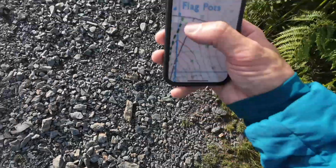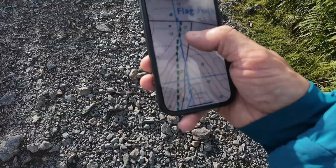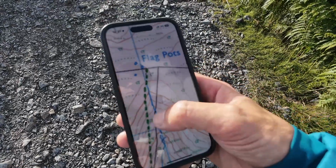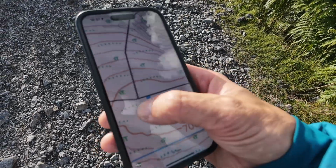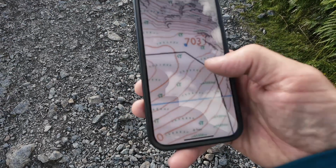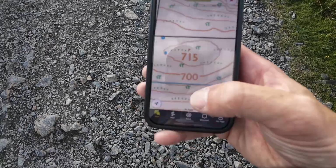I've only got trainers on. Sorry, I think this is a fence, not a wall, but yeah, I do know that this is a fence, so we'll be following this fence over to the right and then get to the summit, which is there.